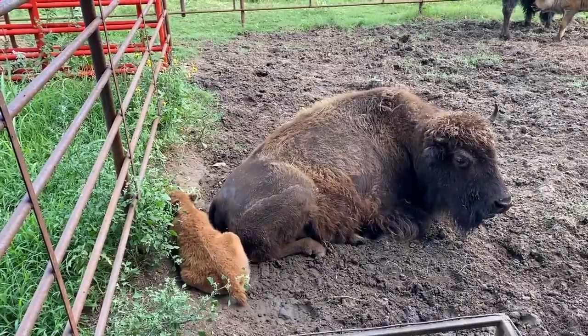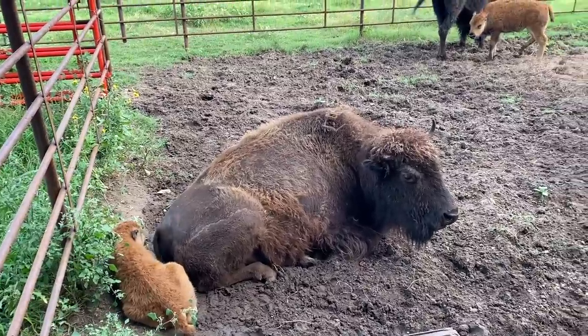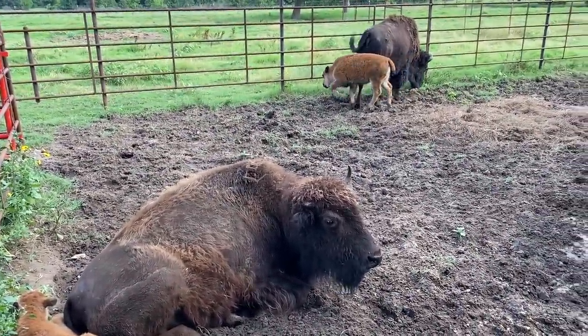Just taking care of the American bison. It doesn't get any better than that right there. And for the first time, a newborn calf, less than 24 hours old, comes up to me and I'm able to pet it. That's just a great experience, and I'm blessed to be able to do this.